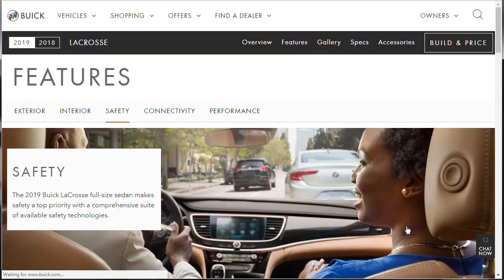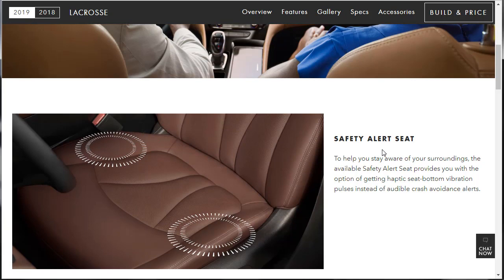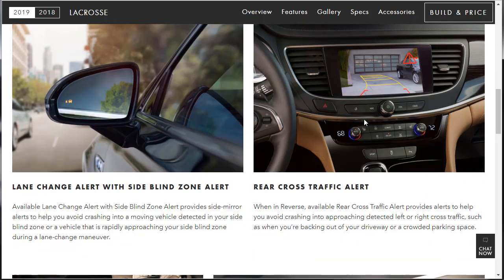We're just running through these really fast. Buick makes safety a top priority. You've got the safety alert seat, which provides you the option of getting haptic seat bottom vibration pulses instead of audible crash avoidance alerts. Okay. Lane change alert with side blind zone alert. That's the kind of stuff I always love. Rear cross traffic alert. Yep, need that. That's great for parking lots and all that stuff.